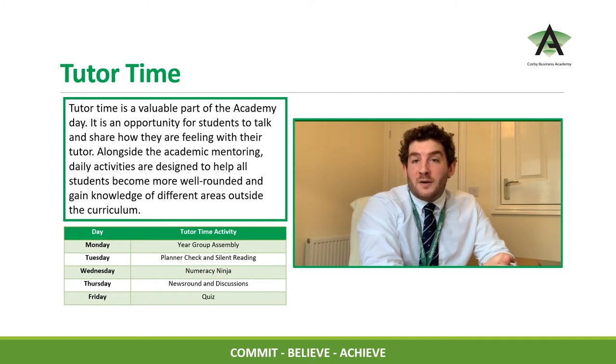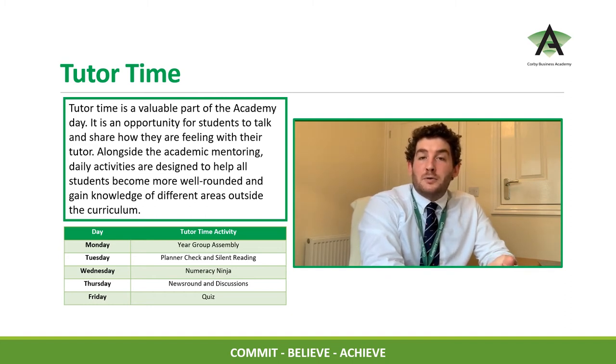However, tutor time is also a 25-minute slot during each day where students get an opportunity to meet their tutor and talk through any problems they are having, and their tutor will help them solve them. Tutors are often the first people that students go to when they need help and support. In tutor time itself, students will be taking part in activities which aim to help them organise themselves and also become more well-rounded by looking at different areas inside and outside of the curriculum.